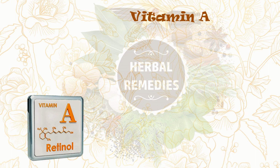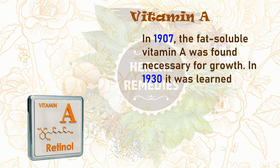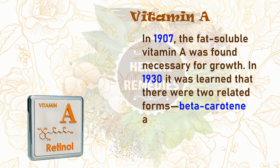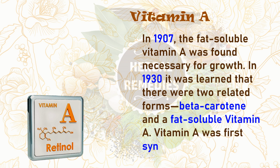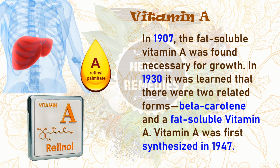Vitamin A was the first vitamin discovered. In 1907, the fat-soluble vitamin A was found necessary for growth. In 1930, it was learned that there were two related forms, beta-carotene and a fat-soluble vitamin A. Vitamin A was first synthesized in 1947. Most of the vitamin A in the body is stored in the liver in the form of retinol palmitate.